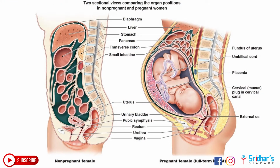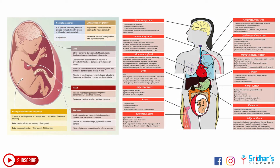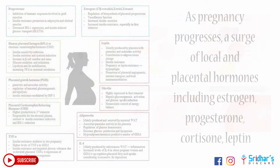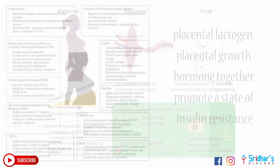During healthy pregnancy, the mother's body undergoes a series of physiological changes in order to support the demands of the growing fetus. These include adaptations to cardiovascular, renal, hematologic, respiratory, and metabolic systems. One important metabolic adaptation is in insulin sensitivity. Over the course of pregnancy, insulin sensitivity shifts depending on the requirements of pregnancy. During early gestation, insulin sensitivity increases, promoting the uptake of glucose into adipose stores in preparation for energy demands during later pregnancy. As pregnancy progresses, a surge of local and placental hormones, including estrogen, progesterone, cortisol, leptin, placental lactogen, and placental growth hormone, together promote a state of insulin resistance.